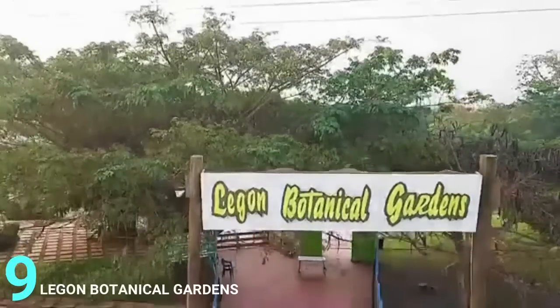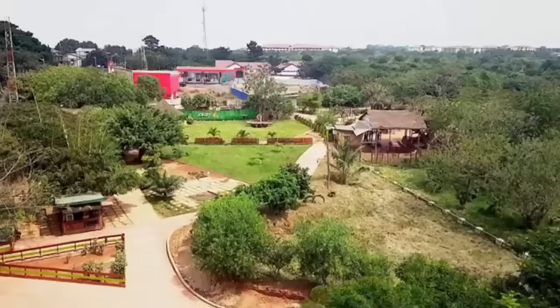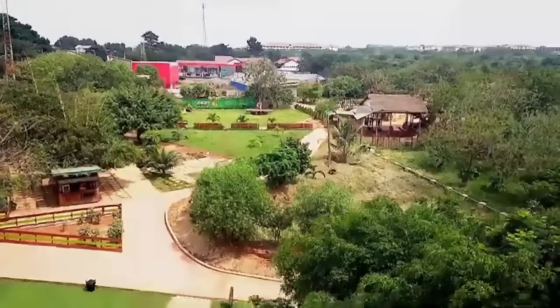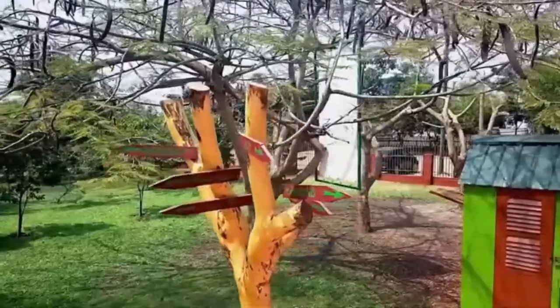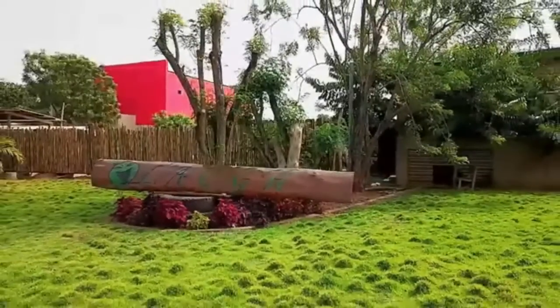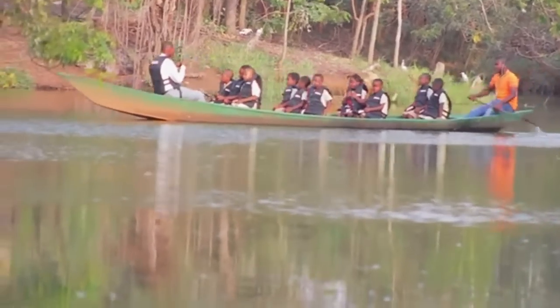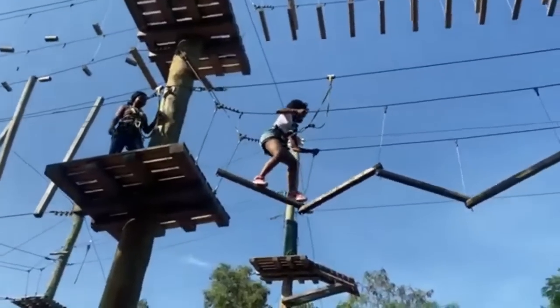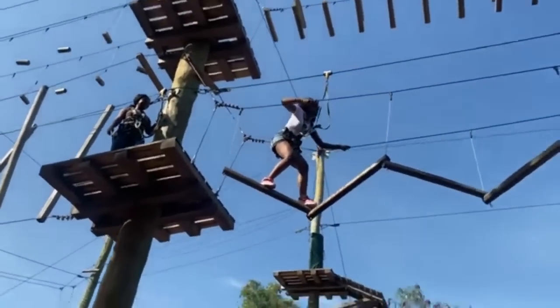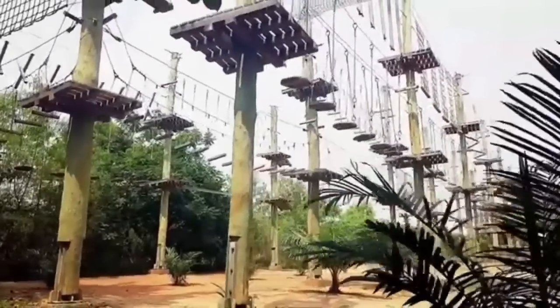Number 9. Legon Botanical Gardens. This nature park close to the University of Ghana is the perfect spot to take a break from Accra's relentless pace, and one of only a few green spots in town. Since a recent makeover, thrills for the whole family are possible: a canopy walkway, a high rope obstacle course, and more traditional activities such as birdwatching and biking.